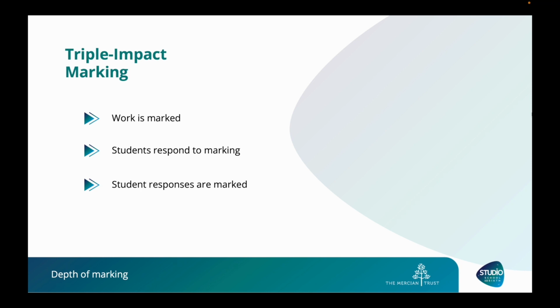Triple impact marking means that student work is marked, they respond, and then that response is marked again. Now, research shows that triple impact marking does have some promise, but the EEF marking review says there isn't yet the research base to draw any definitive conclusions or to see if any resultant benefits justify the time required for this triple impact marking.